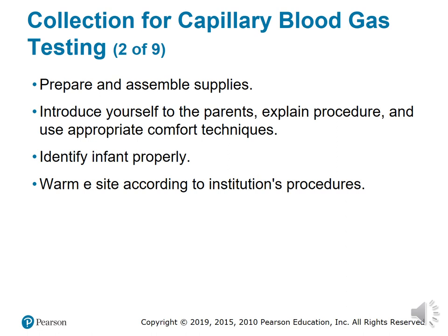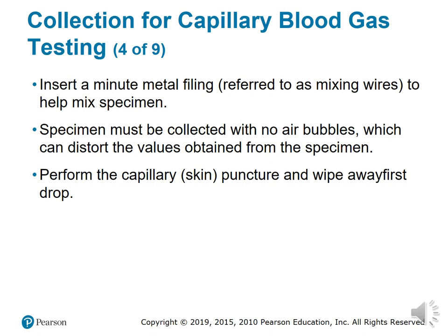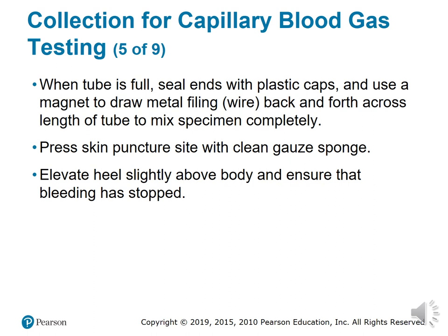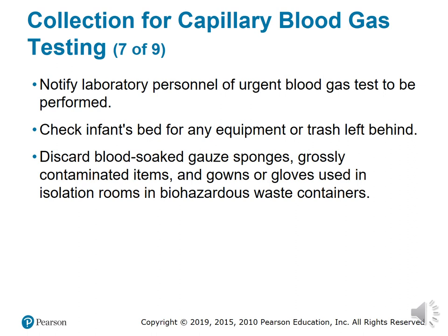So we're going to bypass that because it's pretty much saying the same thing over and over again. The only difference is they use a heparinized capillary tube instead of a regular capillary tube for blood gases. Collection for capillary blood gas test: as you know, after we collect the capillary, we have to seal it off with the clay, bring it back to the lab for evaluation, and make sure we transport it appropriately, the way it's supposed to be transported, if we collect it, but not if we don't collect it ourselves.